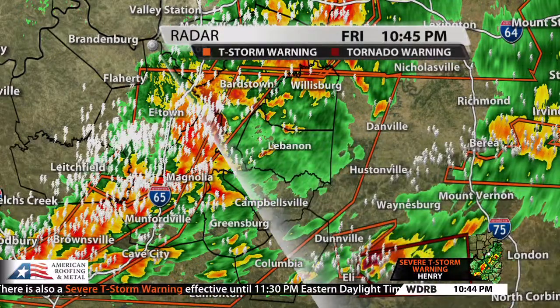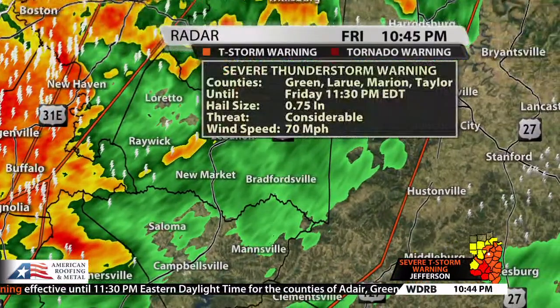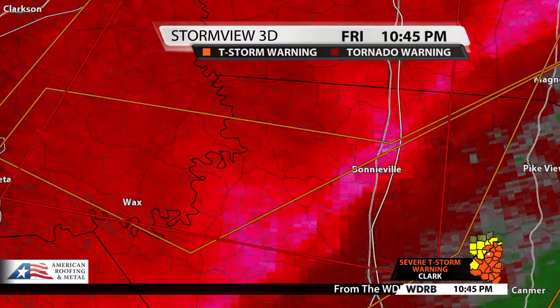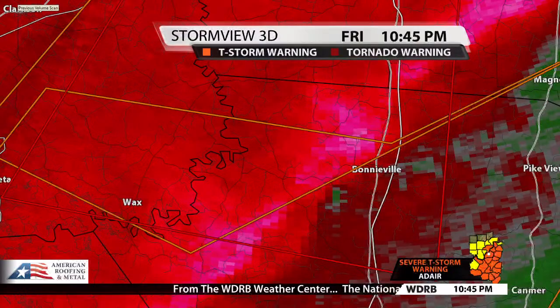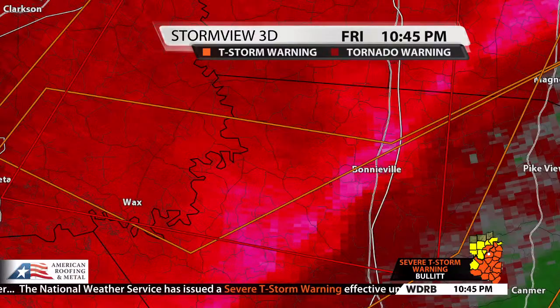That's for winds which are considerable, 70-mile-per-hour winds possible inside of that. What I want to do is show you what could quickly unfold inside of that big, large warning. Remember that little spin up we were talking about near Bonnieville? I'm going to go back a couple of scans. You see a little pop of green, a little couplet that did form. So maybe a brief spin up near Bonnieville. That was one scan, and then in the next scan, it's gone.